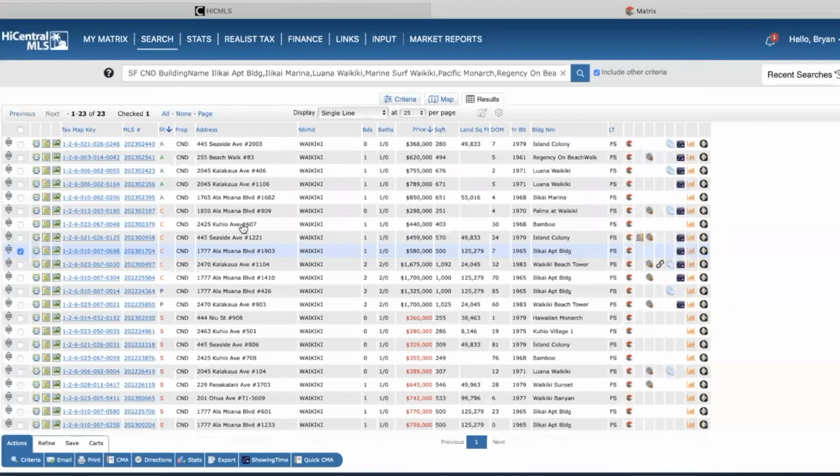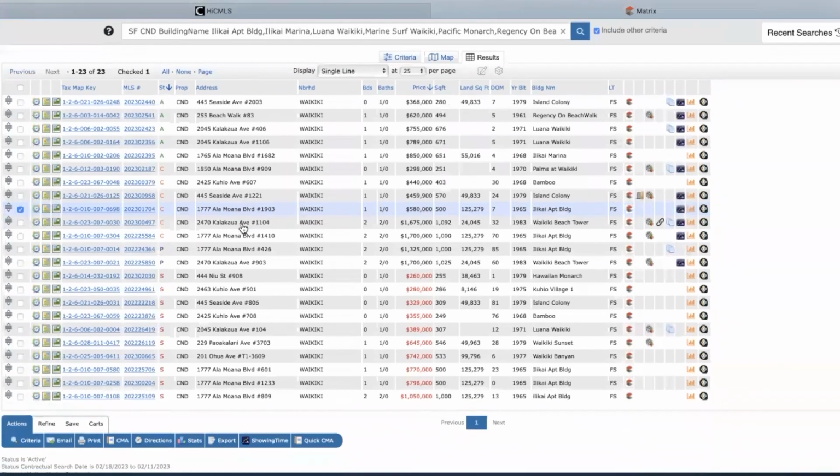And there you have it. That's your weekly update. Again, very tight rental market, inventory, and we'll see what happens next week.